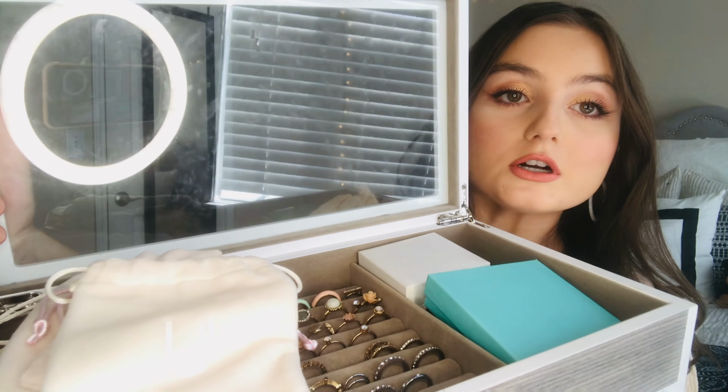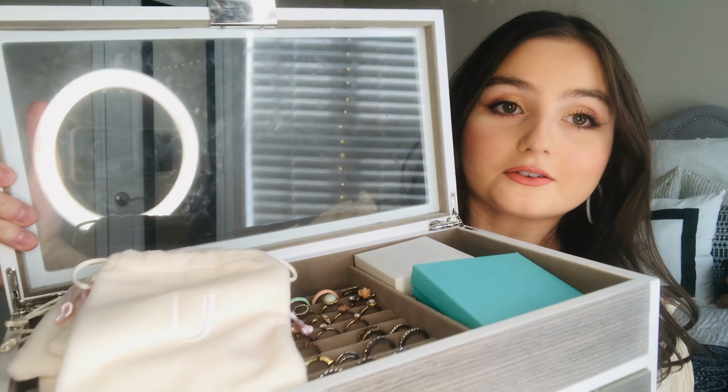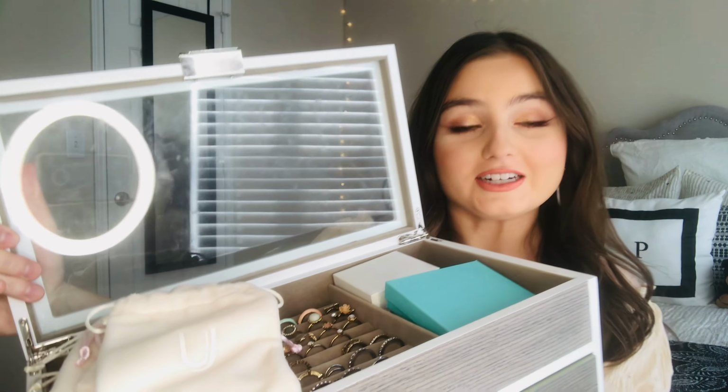So this is what the first compartment looks like. You can literally see my ring light in the reflection. I literally have all this Uncommon James jewelry. If you don't know anything about Uncommon James, it's owned by Kristen Cavallari. I love all their stuff so much, clearly.